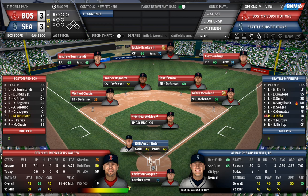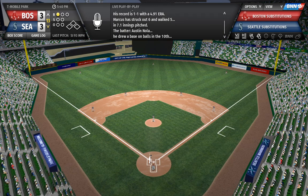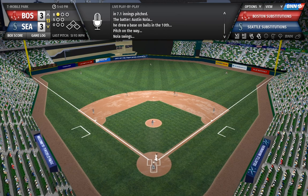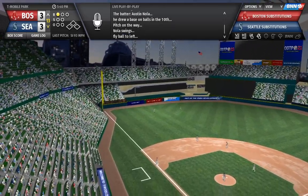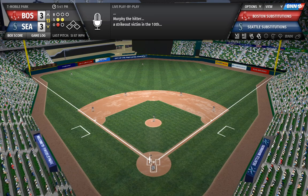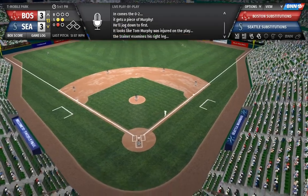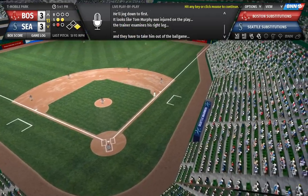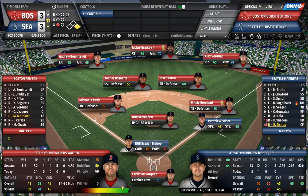Marcus Walden coming on for the Red Sox now. Austin Nola at the plate. Austin Nola flies it out towards left field. That'll be out number 1. 0-2 pitch coming into Tom Murphy. He hits him. Walden gets ahead 0-2, but then he hits Tom Murphy in the leg, and apparently it injured him. Tom Murphy has to leave the game. Seattle has a runner on with 1 out.